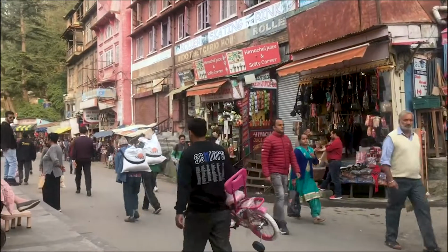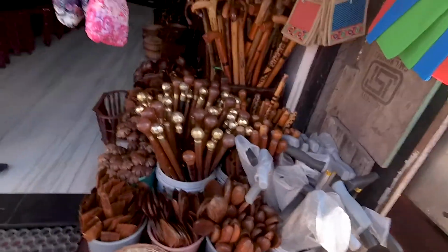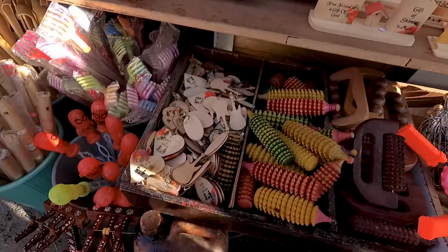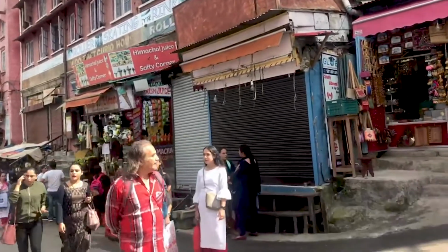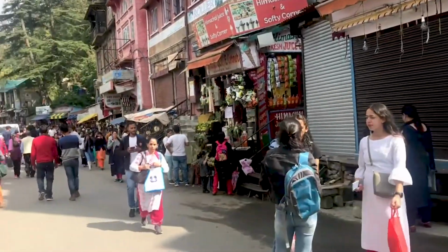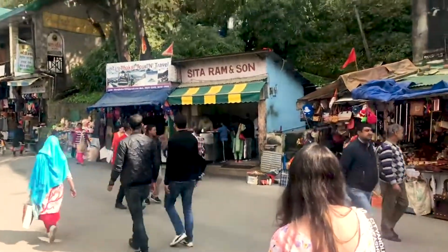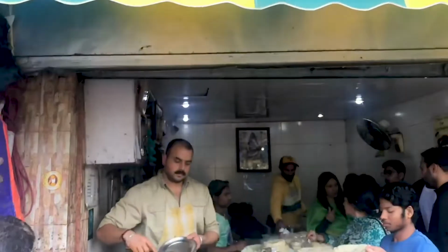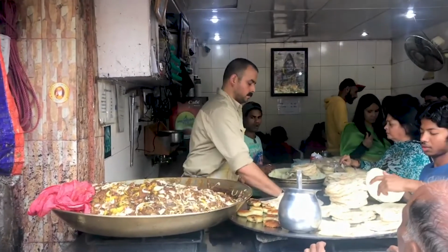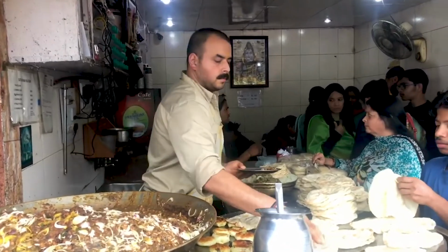This is Lakkar Bazar, located at one end of the ridge. Lakkar means stuff made with wood, and this market has several shops selling wooden toys, walking sticks, and other items. This is Sitaram and Sons at the starting point of Lakkar Bazar. This small shop serves very tasty chole kulche and tikki that are so popular that everything finishes daily by 3:30 pm.